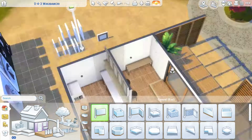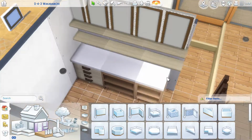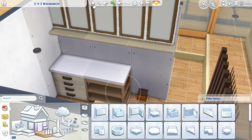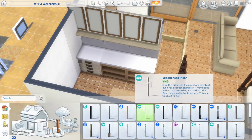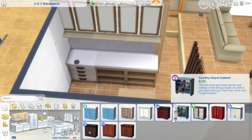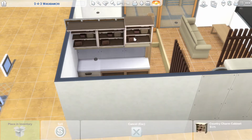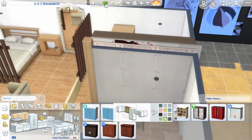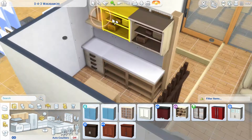And then I just love the little fact that this kitchen is in a little cubby. Originally I was going to use these cabinets, but it just looked kind of weird and it covered up my paintings, and I did not want to go through the trouble of replacing all of those paintings so that they would fit with these cabinets. So I was like, never mind, we're not doing cabinets, we're doing open shelving.